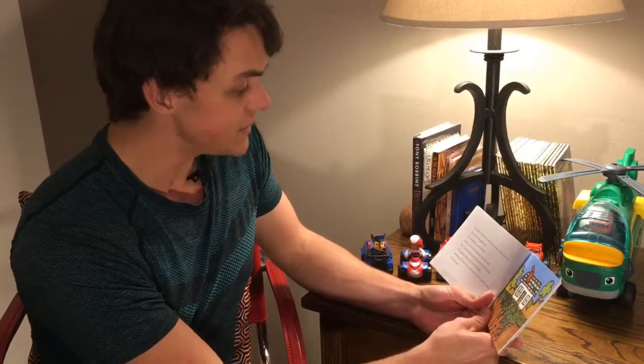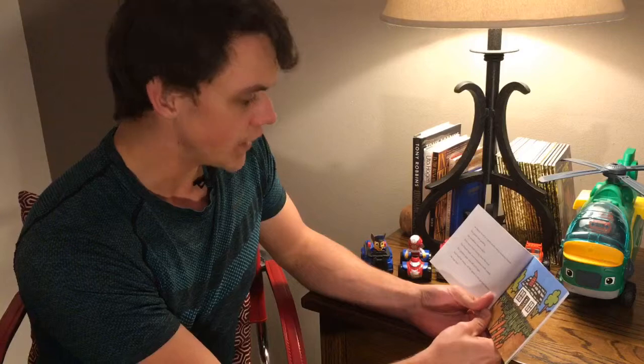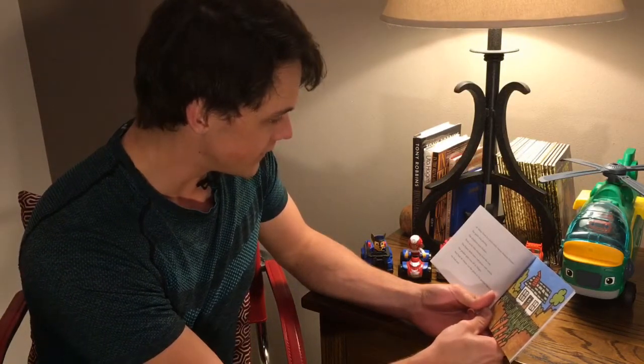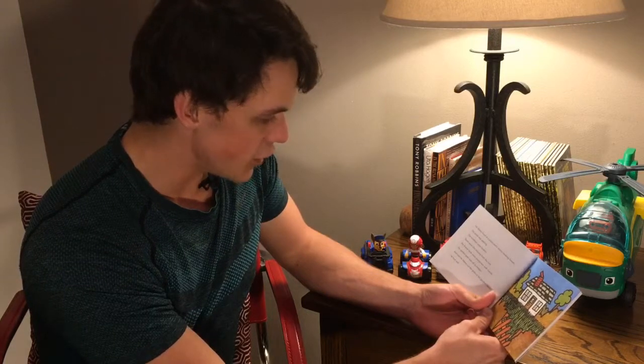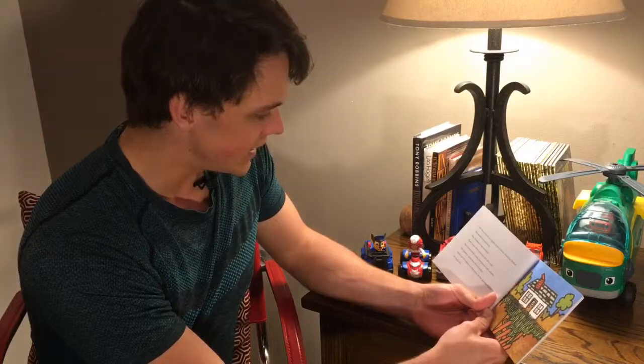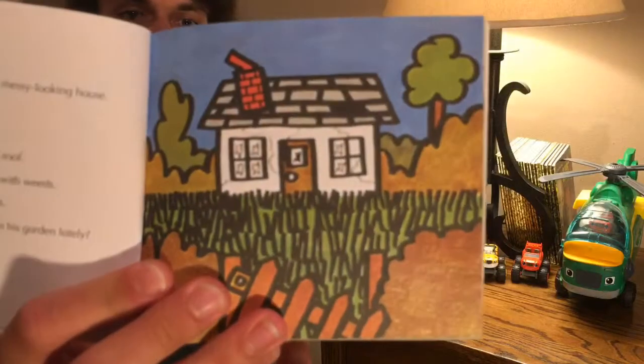Mr. Messy lived in a particularly messy looking house. The paint was peeling. The windows were broken. The tiles were missing from the roof. The flower beds were overgrown with weeds. The garden gate was off its hinges. And had Mr. Messy cut the grass in his garden lately? He had not!